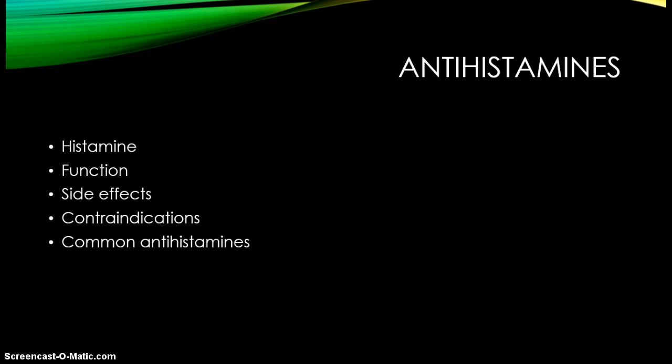Some of your common antihistamines are Claritin or loratadine. It's contraindicated in people with hepatic or renal impairment. It should be used cautiously in people with narrow angle glaucoma, hypertension, or cardiovascular disease. Some of the side effects of Claritin are drowsiness, fatigue, diarrhea, and abdominal pain.